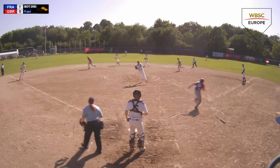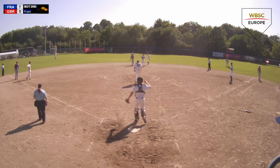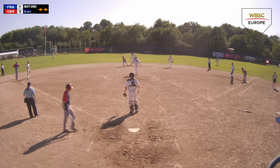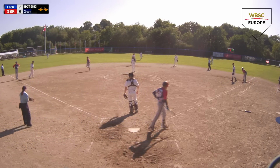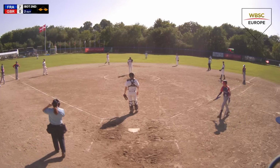And he drives that one back to the pitcher, who will get the force out at second. He is called out at second base. So I think Brivat was looking to turn a double play, but they are only able to get one at second. That will be the second out of the inning.